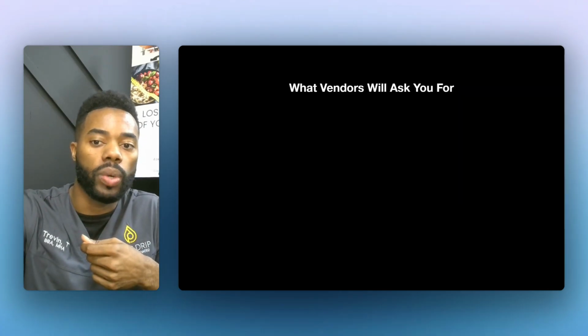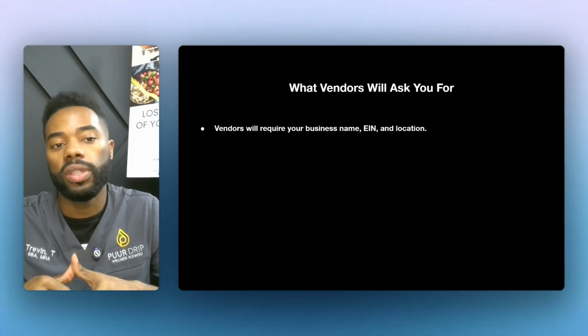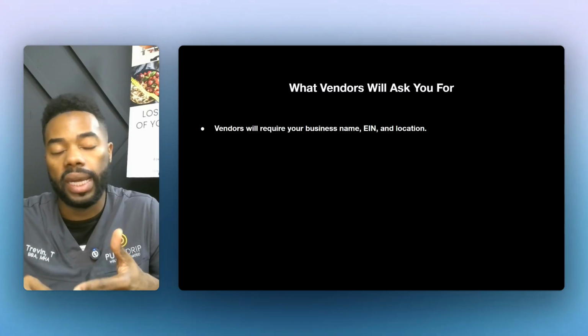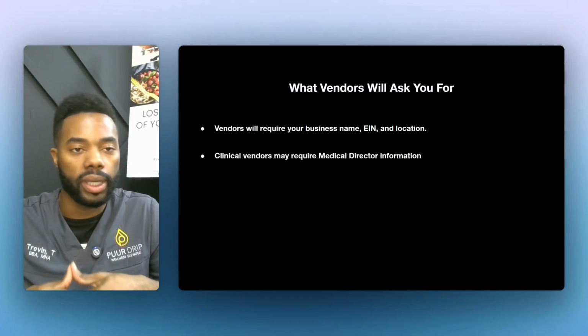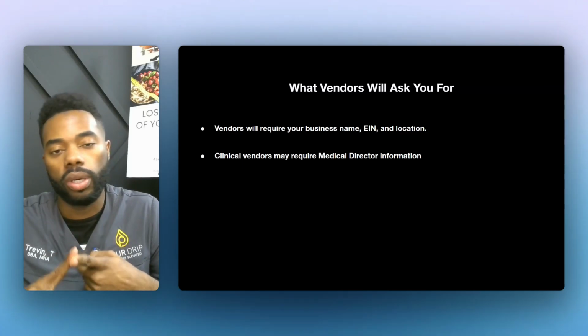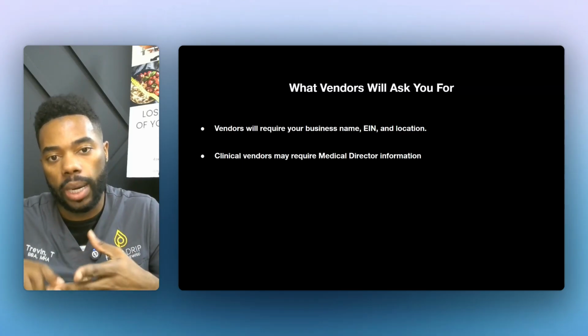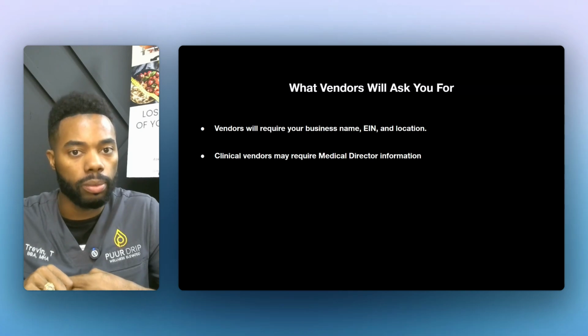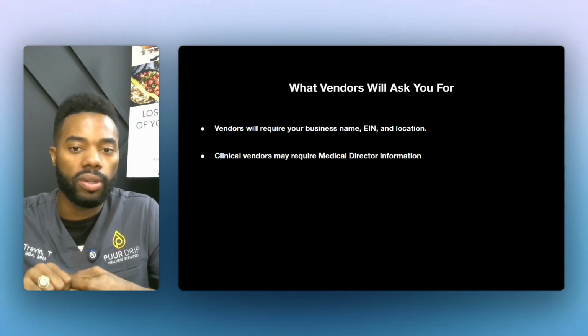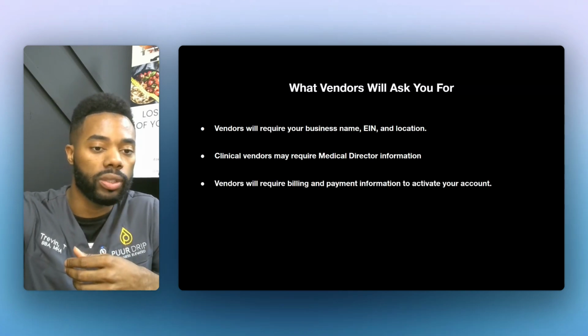So what vendors will ask you for? Typically vendors will require your business name, EIN, and your location. Clinical vendors may require medical director information. Especially if you are a non-clinician or a registered nurse operating this kind of business, they will typically need your medical director information. And so you'll want to have that on hand when you go about applying for the vendors.